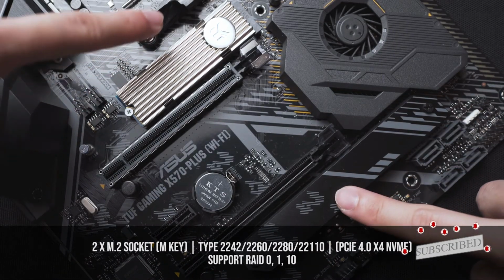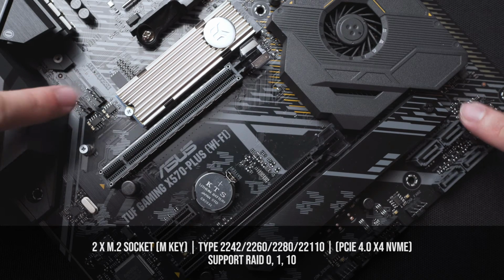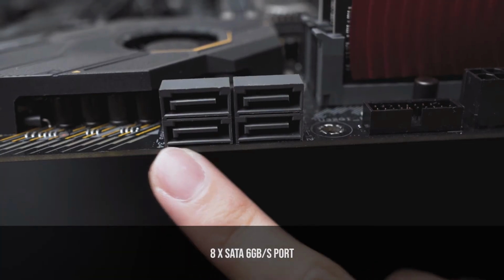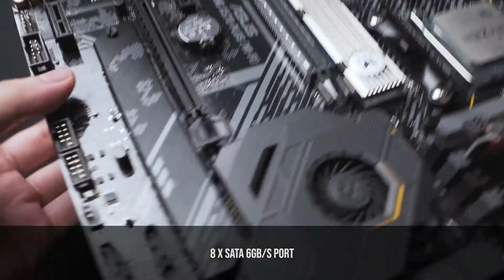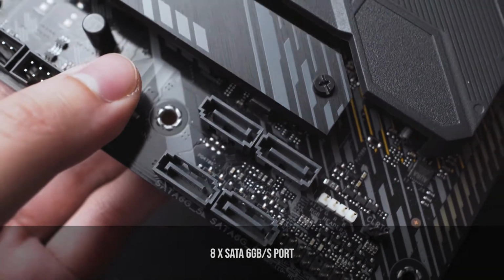Now when it comes to storage, there are several options. First of all is the 2 PCIe 4x4 NVMe or M.2 lanes right here, and there's a total of 8 SATA ports. So this board right here is aimed towards content creation and content management as well.